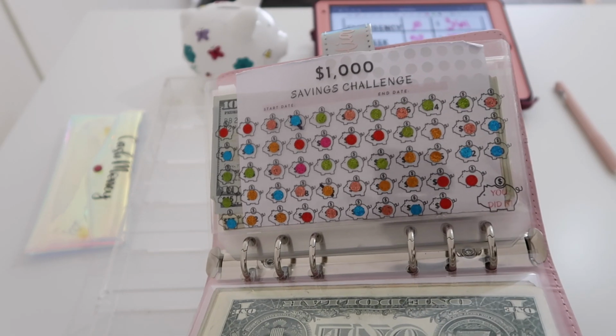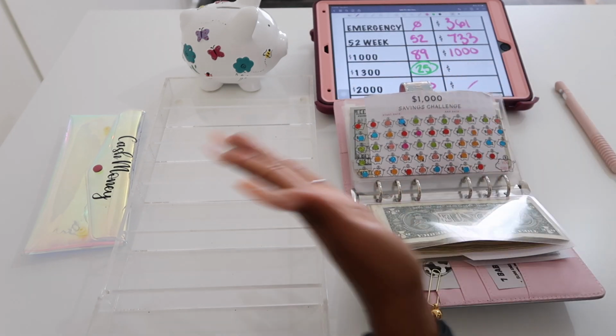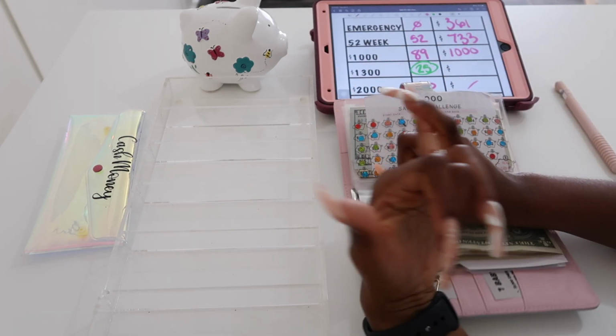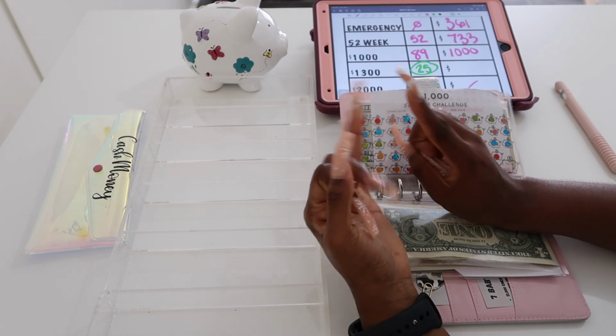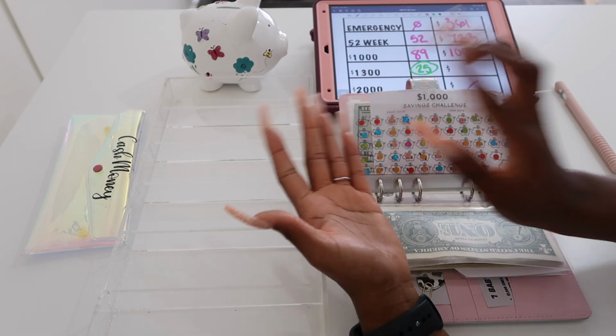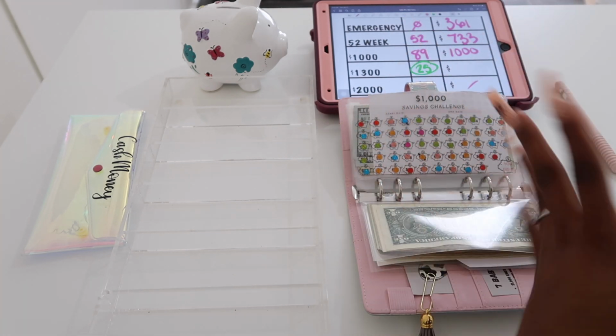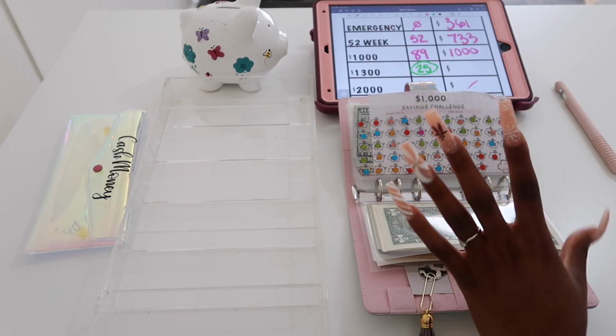So we have completed it. I am so excited. We completed the 52 weeks, the $1,000, and the $2,000 savings challenge. Now we just gotta finish the $1,300 savings challenge. We'll be about a week behind.